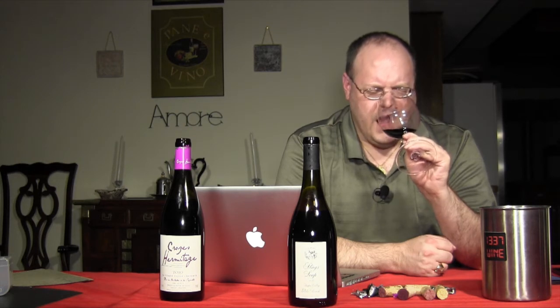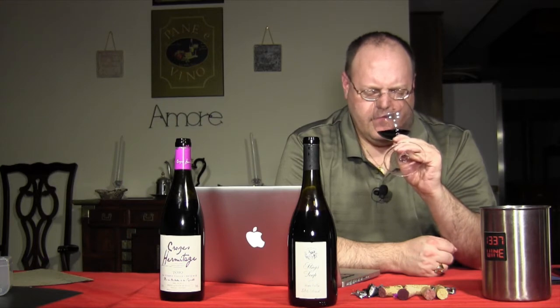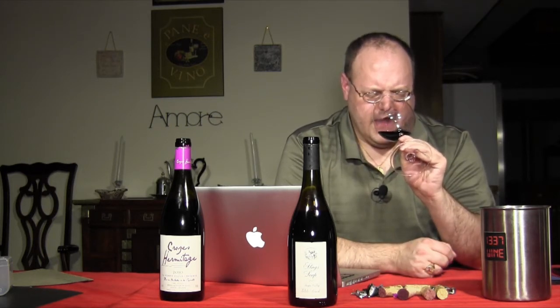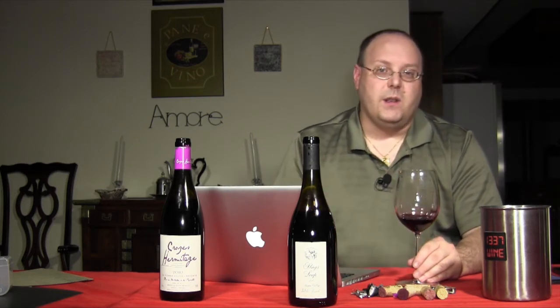There does seem to be a bit of vanilla to it. I think I'm catching a whiff of pepper, as in pyrazine on the pepper, not white pepper, black pepper, but like green pepper. So I'm seeing if I can get a hint of that. Nothing floral, nothing overt on the wood other than the vanilla that would indicate some wood treatment. And on that, I mean, the nose, I don't enjoy the nose as much as I enjoy the Syrah nose.